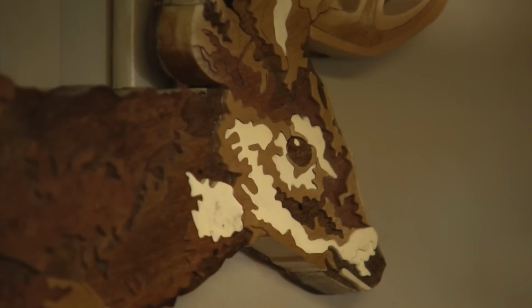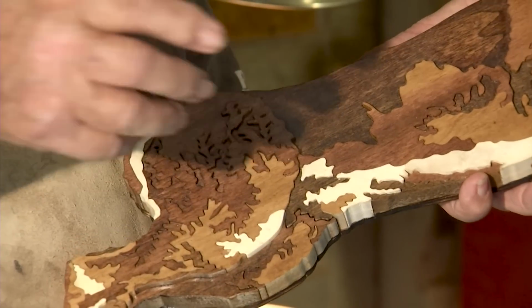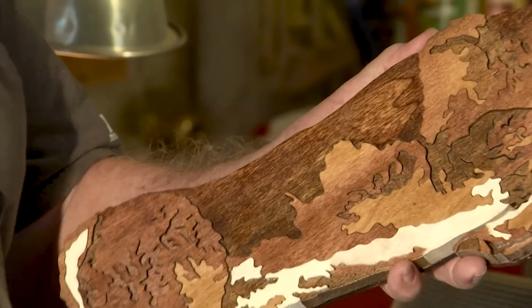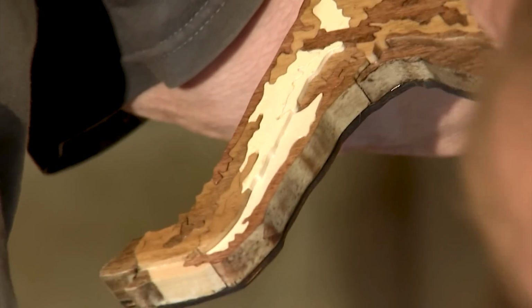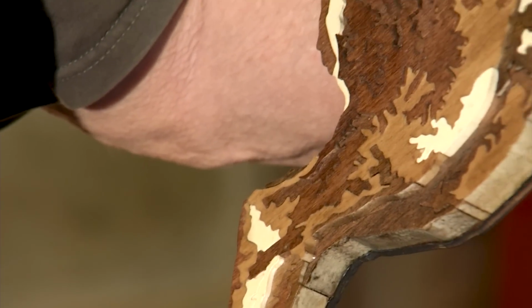So this is obviously a white-tailed deer. This is called segmentation, and it's all cut out in little bitty pieces. You raise and lower the pieces to get depth in it, and then whenever you get back away from it, it's like an oil painting or something. It all blends in together. You can see the depth right here where you got the two legs and the roundness. That's really cool. So this is segmentation.